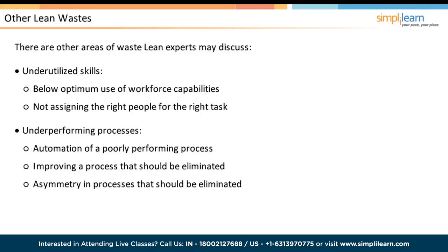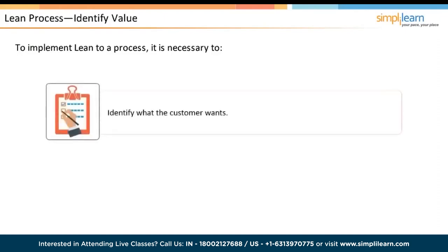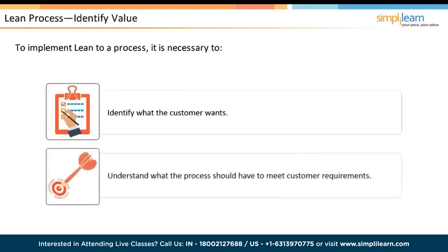We will cover each step of the Lean process in the next few screens. In this screen, we will learn about the first step, identify value. To implement Lean to a process, it is important to find out what the customer wants. Once this is done, the process should be evaluated to identify what it needs to possess to meet customer requirements. The next screen will focus on the next step of the Lean process, value stream mapping.